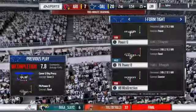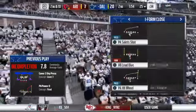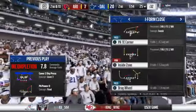So they took a shot on 1st down but couldn't connect. Officially a minute 54 to go in this 1st half.